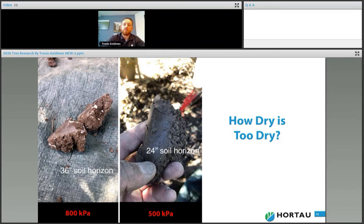In Hortal, what we're looking at is both wet and dry soil conditions, and when does water stop becoming available to a tree or any other crop that we're looking at. In the examples below, we can see an example at 500 kPa where it resembles a lot like a hard-packed road just after being watered and driven over for a couple days, kind of like a blue groove.